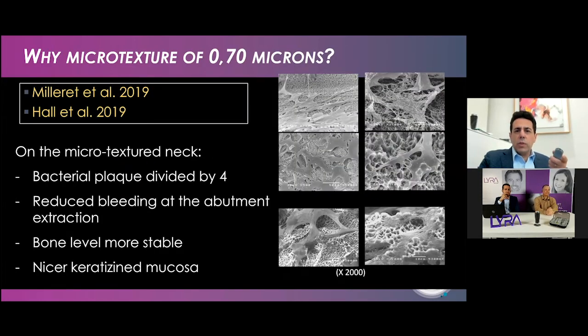The question is why we decided to make an implant with a microstructure, a micro texture, for the collar. Many studies, like this one by Lyra in 2019 and others, showed that on this kind of micro-textured neck, the number of bacteria has been divided by 4, and we have reduced the bleeding on the abutment when we remove the abutment.